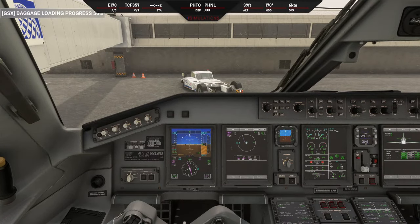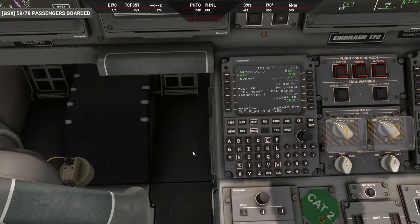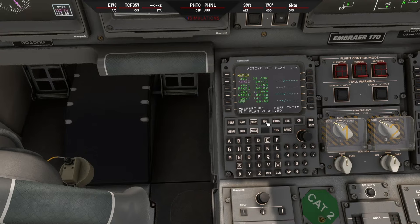All right, what can we do to expedite our off-the-gate time here? We did our flight plan. We've received it. We downloaded it, right? I think we did, didn't we? Yes, we did. We need to do our departure, though. So we're going to depart runway 8.